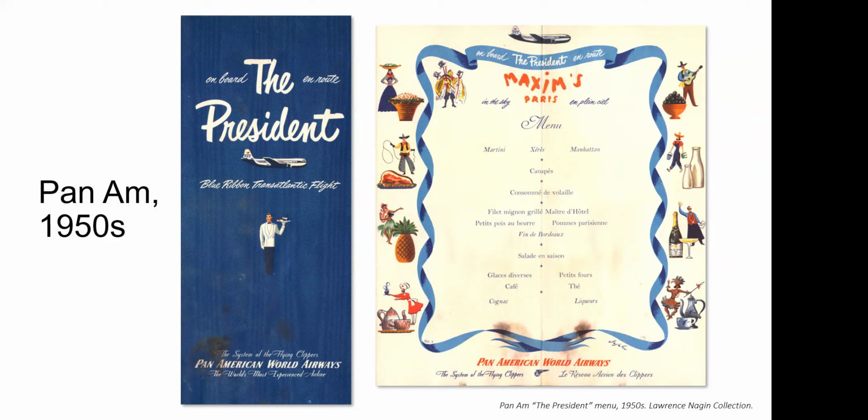And so food could be frozen on the ground and then quickly reheated in flight to serve a plane full of people. These flights on Pan Am, again, were a partnership with Maxims of Paris. The president flight would have flown from New York to London and Paris, and been restricted to 43 passengers with 5 cabin attendants. So just really hands-on service and a luxury dining experience in the air.